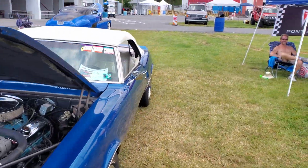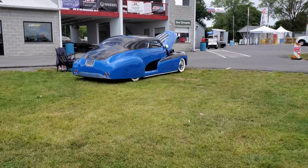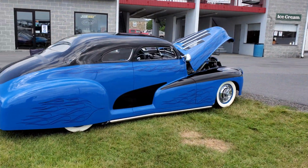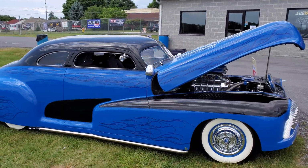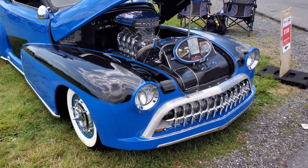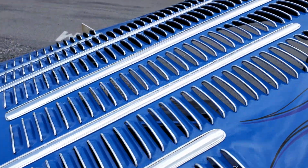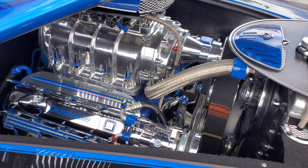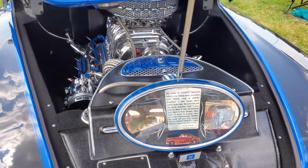Oh, look at this 46. I gotta see that. I hadn't seen it. Ooh, I like that. That's gnarly. Wow, that thing is cool. Look at the chromed louvers. Awesome. That is well executed there. Dream it and build it. That's the way it works.